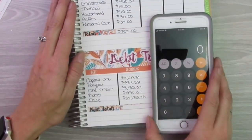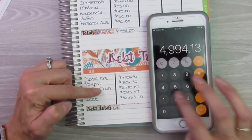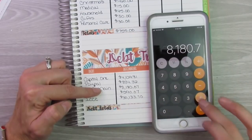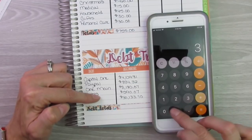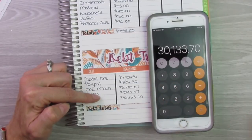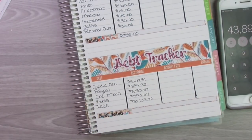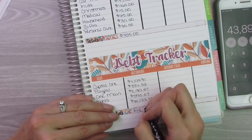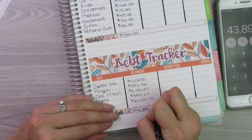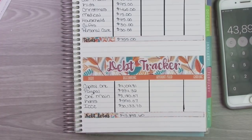So I'm going to go ahead and total these figures up and see where we are at in debt amounts. And like I said, this is before I add in my extra debt snowball payment from the month of October. So we are at $43,898.60.